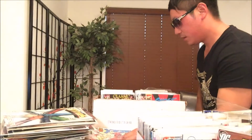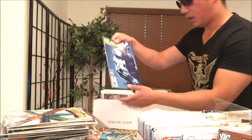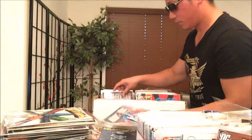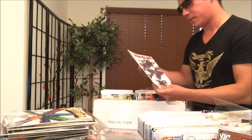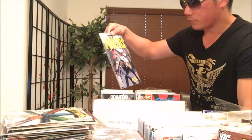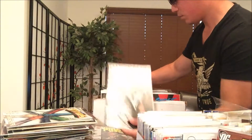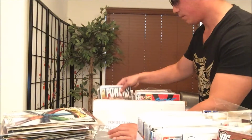Astonishing X-Men. Classic X-Men. Colossus. We got Wonder Man. Spectacular Spider-Man. Hey, there aren't too many Amazing Spider-Man. That's my favorite. Shadowland series. I like the Shadowland series. Especially it goes with Daredevil Powers. Powers Burrow. Another Powers comic.